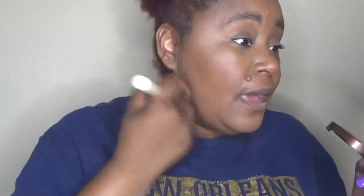I really like this bronzer. I can't believe I'm saying this. I really like this bronzer from Jaclyn Cosmetics. Like I said, it's a little red. But see, it also offset the brightness that I had going on with the concealer. It did do that. Like I said, I had my reasons for not trying it out.